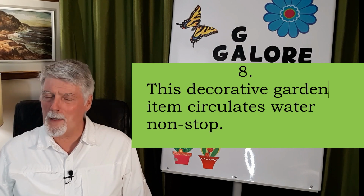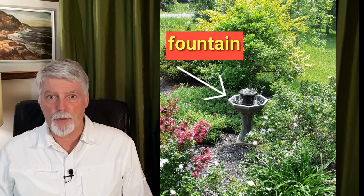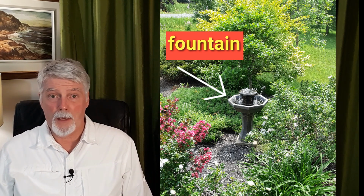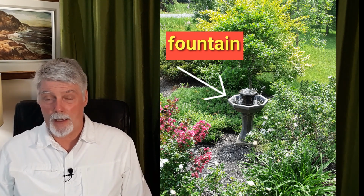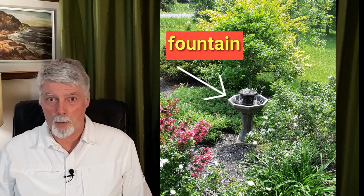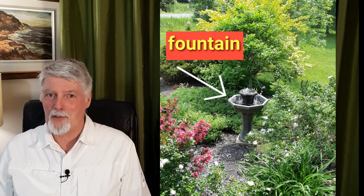And I think this one was easy. It is fountain. Repeat, fountain. Now, sometimes people have small fountains in their house because it gives kind of a zen feeling in your home to hear water being circulated, water falling. But in gardens, it's very nice too.